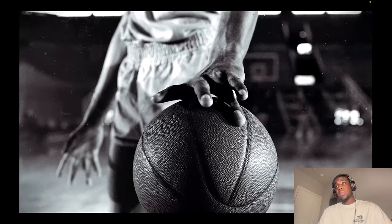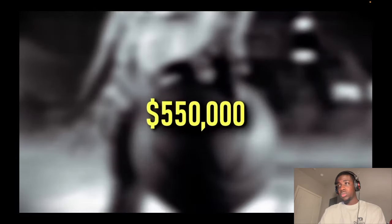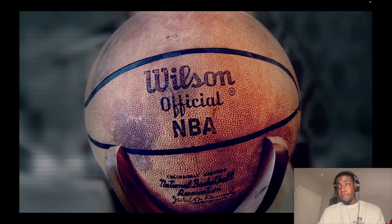Another item that is definitely worth mentioning from that night is the actual game ball that was used in that 100-point game. The story goes that a kid named Kerry Ryman allegedly stole the ball after the game and would eventually go on to sell the ball in the year 2000 shortly after Wilt passed away for about $550,000. That was until questions were raised about its authenticity, ultimately only selling for around $67,000 in the end.